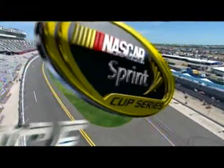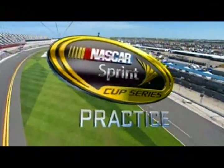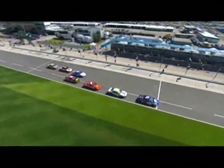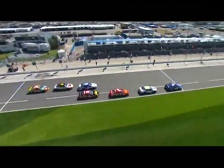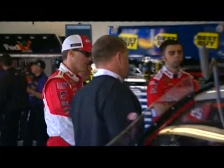Speed welcomes you to Daytona International Speedway for NASCAR Sprint Cup Series practice. Two rounds of practice to prepare for tomorrow's Budweiser Duel that you will see live on Speed. Kevin Harvick, Saturday night winner of the Sprint Unlimited.